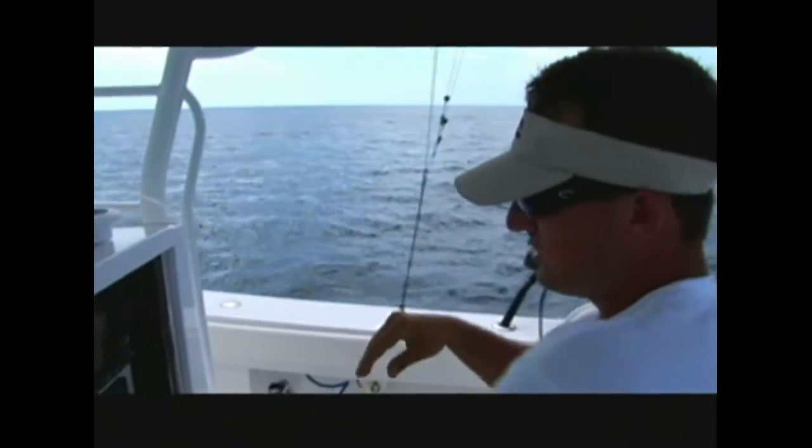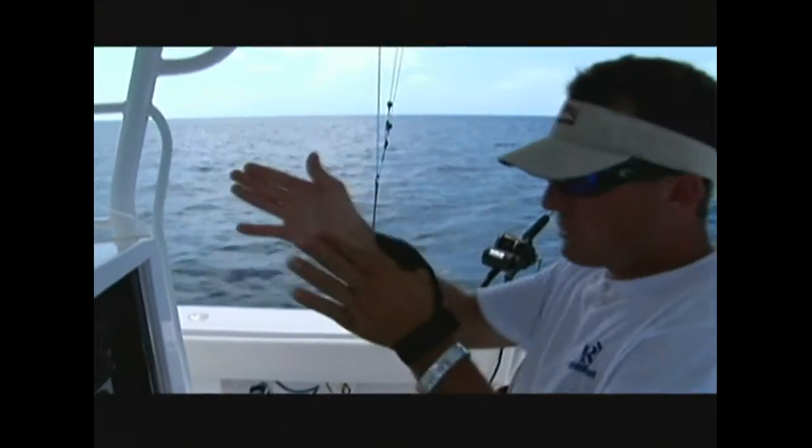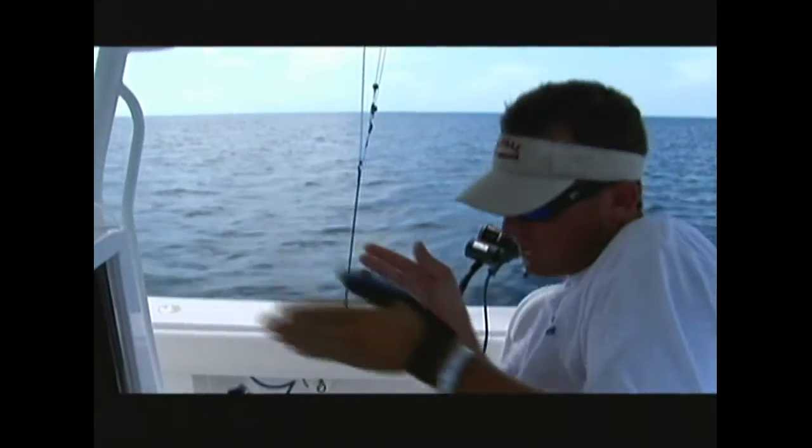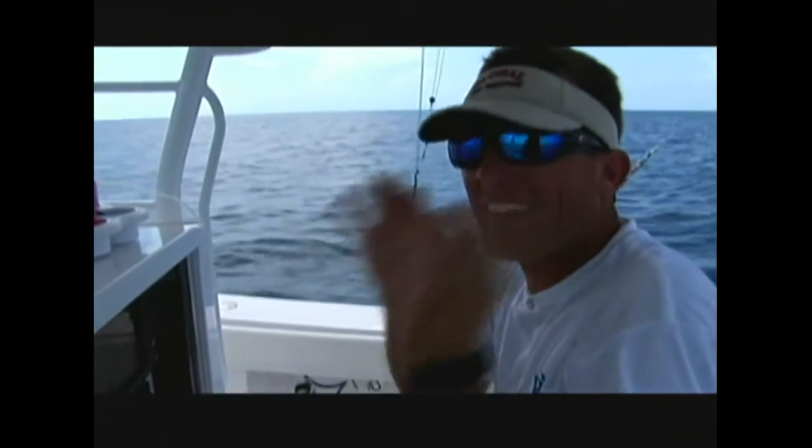Save, I want to save that too. When you're driving around and you're marking fish, you're getting good numbers, save it. And then what you can do is you can start figuring out, okay, I can make a drift here, I can make a drift here, I can make a drift here, and then you're not dropping on the exact same spot the whole time.